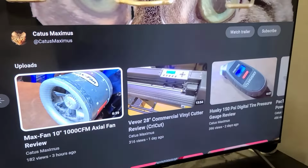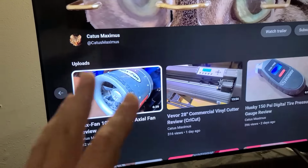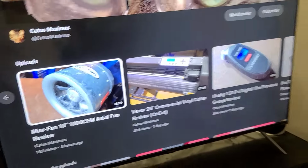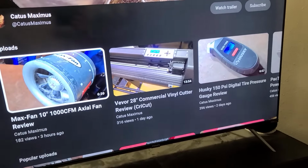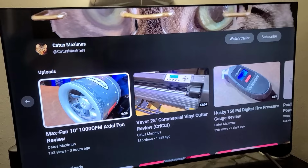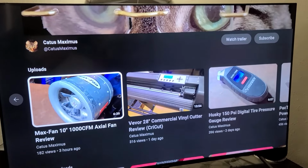So Catus Maximus here. I'm going to do my best at a detailed review, lots of showing of images and HDR stuff and video gaming on it. And so I'm reviewing this straight up as a brand new TV, quantum dot QLED for $250. They've invested in the last few years in all these factories to make these big TVs, but sales are diminishing.